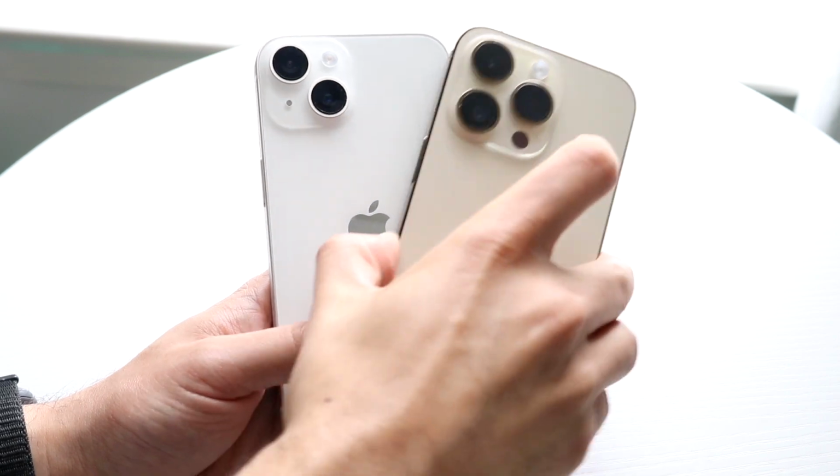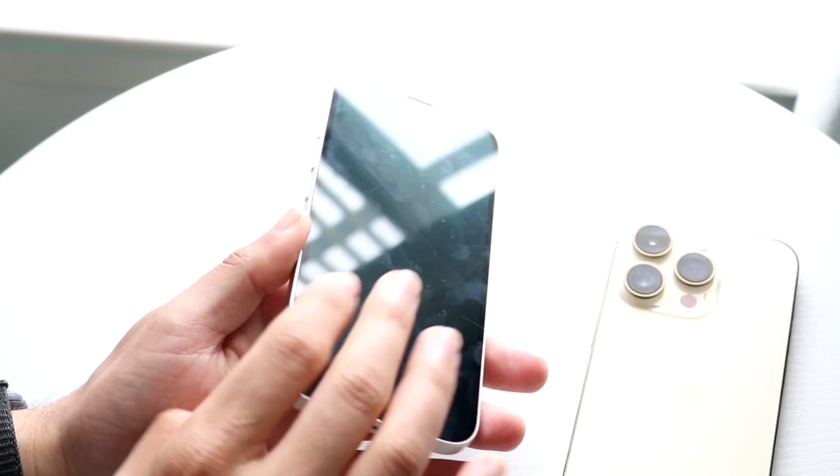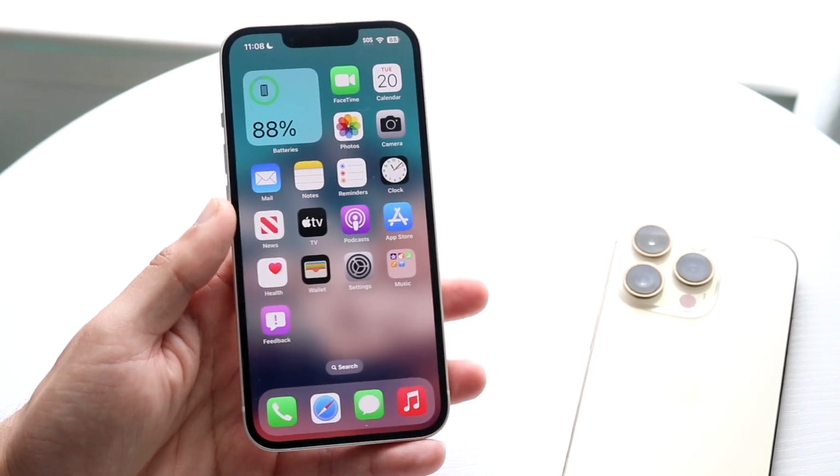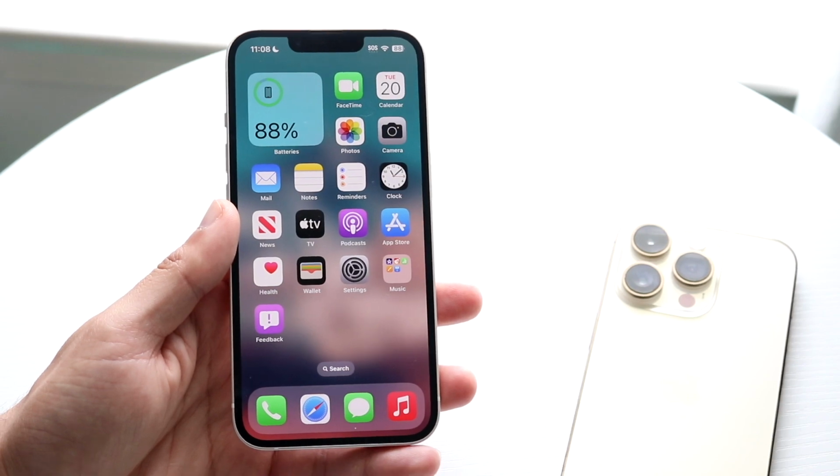Now, another thing to keep in mind between both is software updates. I genuinely don't know where these two phones are going to lie. Mostly, people would look at both these devices and be like, oh, the 14 and 14 Pro are going to last the same amount of time.